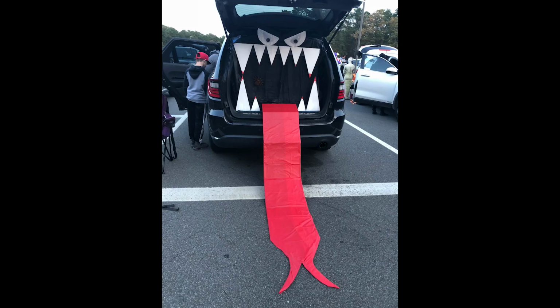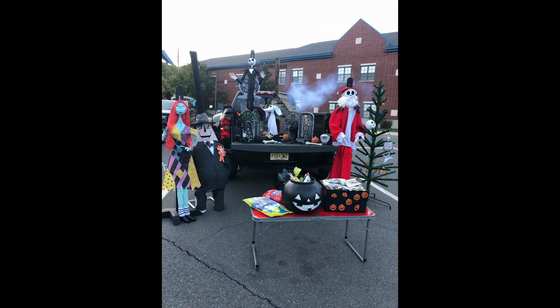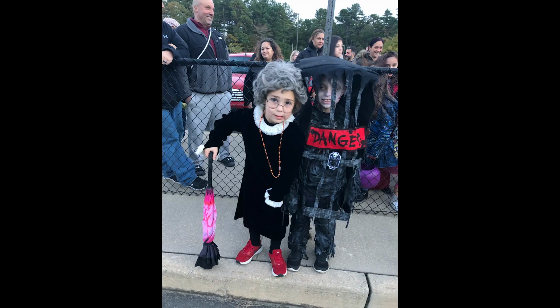Elms would like to thank all their families who came out for the trunk or treat event. It was a great success. The trunk decorations were awesome and they are looking forward to next year. They would also like to congratulate their trunk decoration winners. Third place, the Martz family. Second place, the Metelsky family. And their first place winners, the Garfalo family. Great job to one and all.